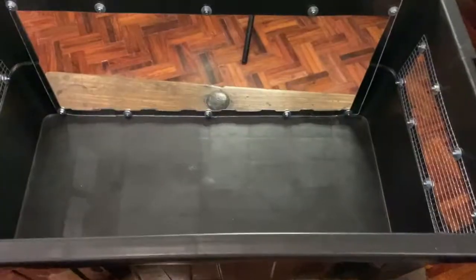They say that on the bottom layer, you gotta put some sort of substrate. They say that paper towels or newspaper works really well for that. So I'm gonna get either one of those right now to put it inside this enclosure.